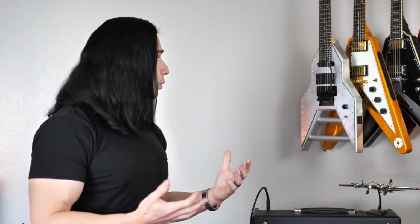Now, I want to be clear on the concept of this video. These are not necessarily my favorite guitars that I own, because there are some guitars that have sentimental value to me, or just guitars that I think are really cool, like my MAB Rocket guitar, and I love that guitar, but it's just not one that I play very often. So the ones that I'm highlighting in this video are just the ones that get the most use out of all the guitars that I own.